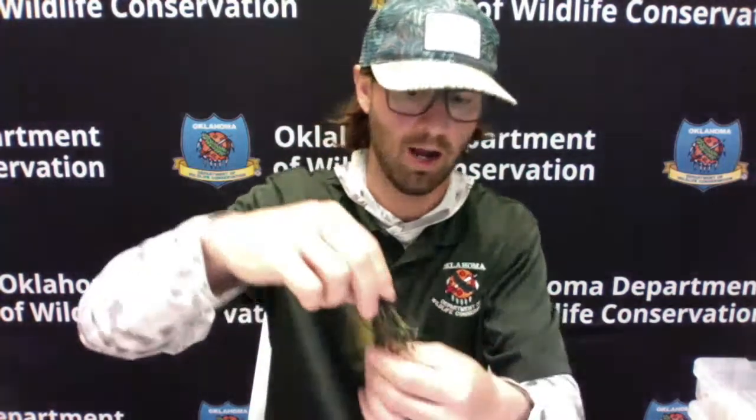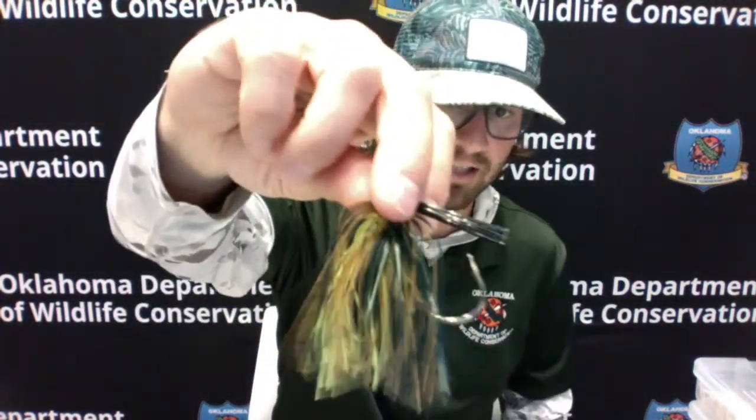But then something like this is also a good option to have, something that's got some blacks, browns, and chartreuses through it. This is going to do a good job of being dual purpose. This could mimic some type of crawfish. You could put a trailer behind this. You got your blacks and reds. You could put a craw trailer on that. You could put a straight chartreuse paddle tail swim bait on that and rip it through the water.